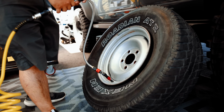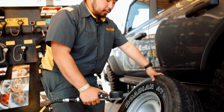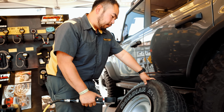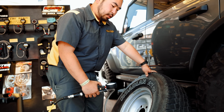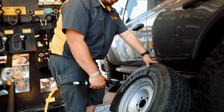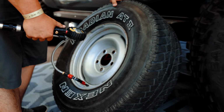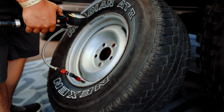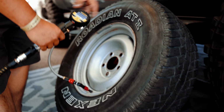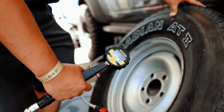Plug my tire inflator in, and 1, 2, 3, 4, 5, 6, 7. Inflated. Give it another 1, 2, 3, 4, 5, and 5 psi.